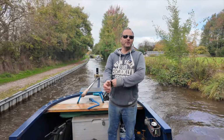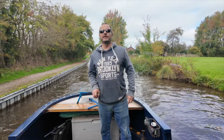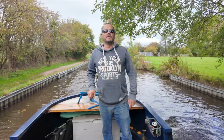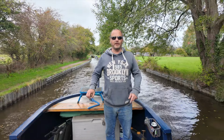What I do find quite amusing is when, like in that situation there, the boat behind us has come past me, he's going against the flow, I'm going with the flow. I've probably got a few too many revs on, but he's obviously got quite a lot of revs on. He's trying to talk to me and I can't hear him.